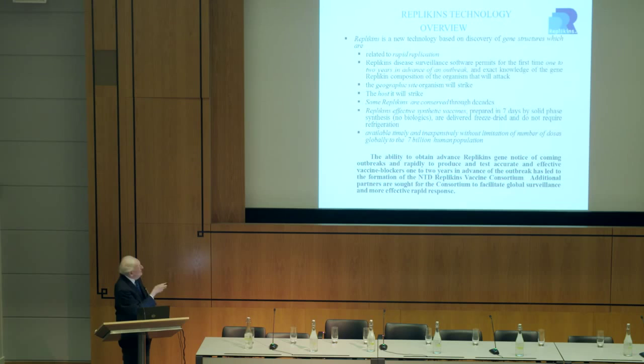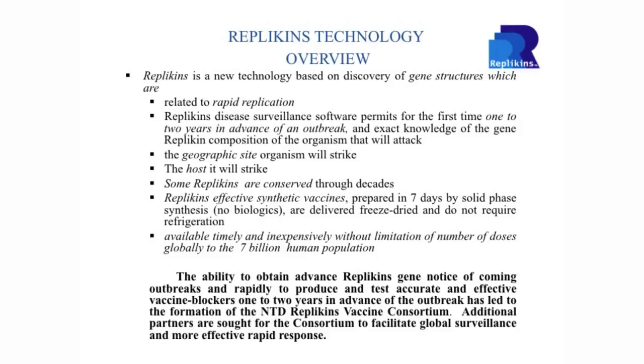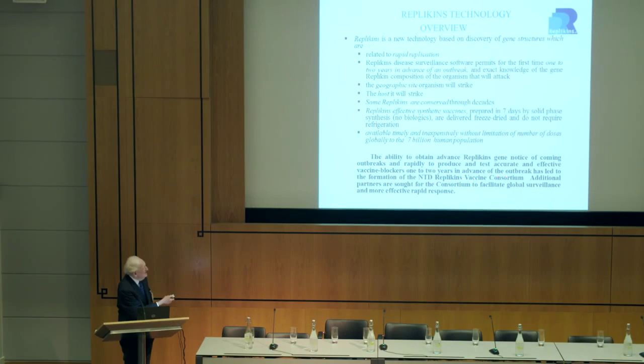So the ability to obtain advanced replicant gene notice of coming outbreaks and rapidly to produce and test accurate and effective vaccine blockers 1 to 2 years in advance of the outbreak has led to the formation of the NTD Replikins Vaccine Consortium. Additional partners are sought for the consortium to facilitate global surveillance and more effective rapid response.